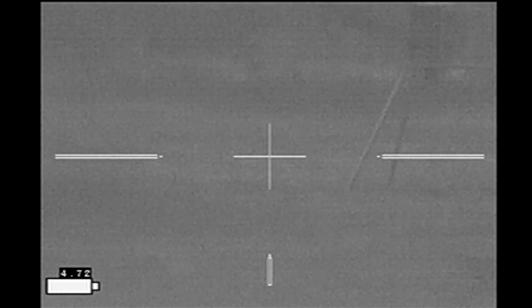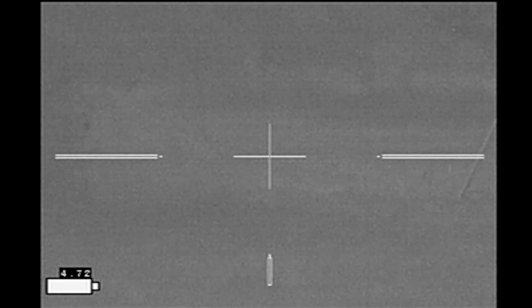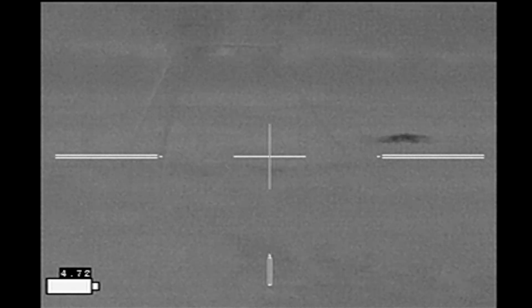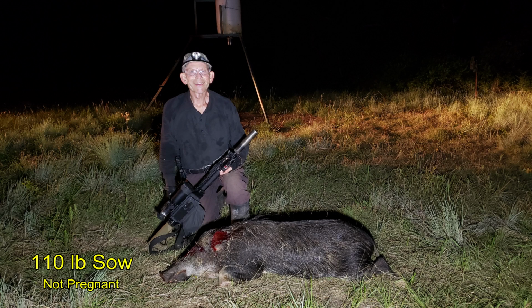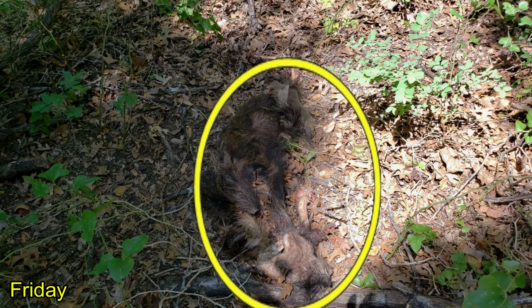Uh-oh. I see your hog. I don't see my hog. Yeah, that was too far apart. Within the hour, we drove around, immediately found his hog, and did a search for my hog. His hog turned out to be a 110-pound sow that was not pregnant. Despite our search, it wasn't until the next day that I came back and was able to find my hog.